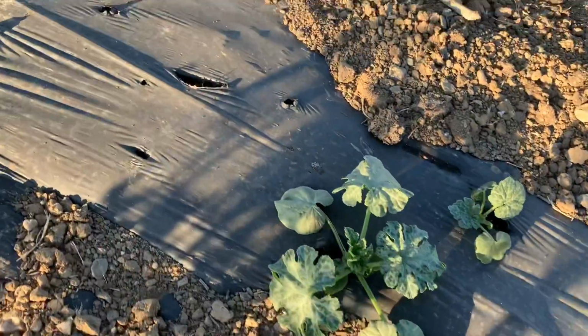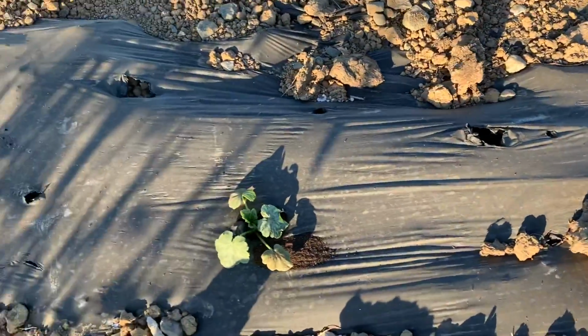So guys, here's our squash. It's coming in real good. Okay.